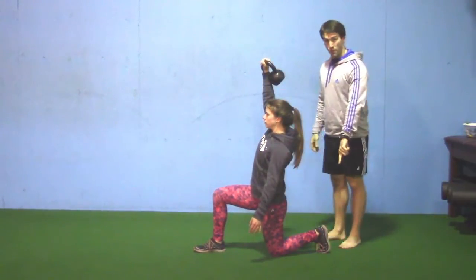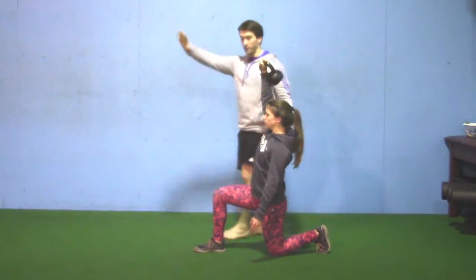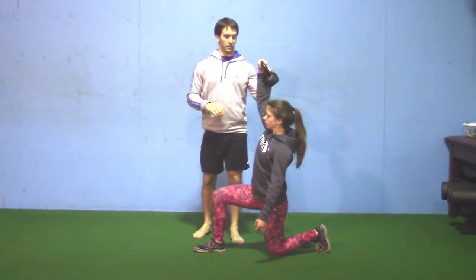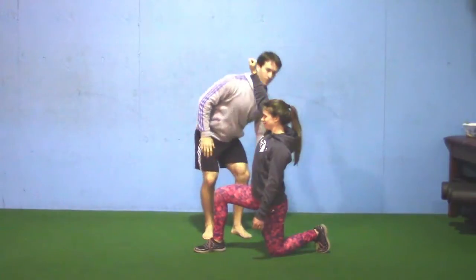She has to windshield wiper this back leg to get herself ready to stand up for her get up. Okay? Go ahead and relax. Give me this, I'll take this. You keep the right hand up for a sec.